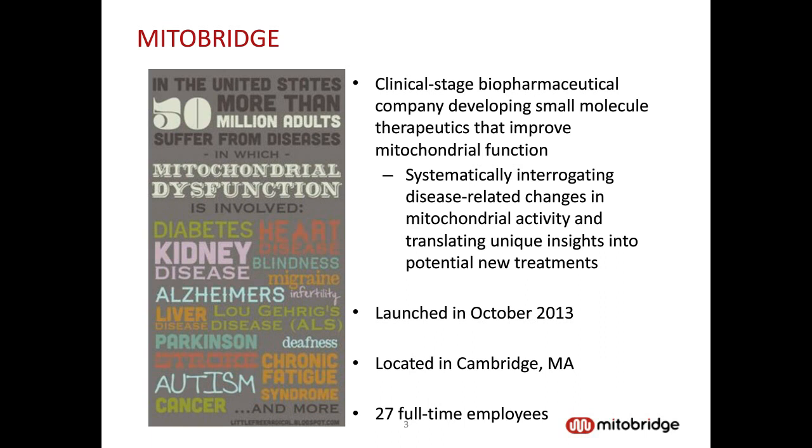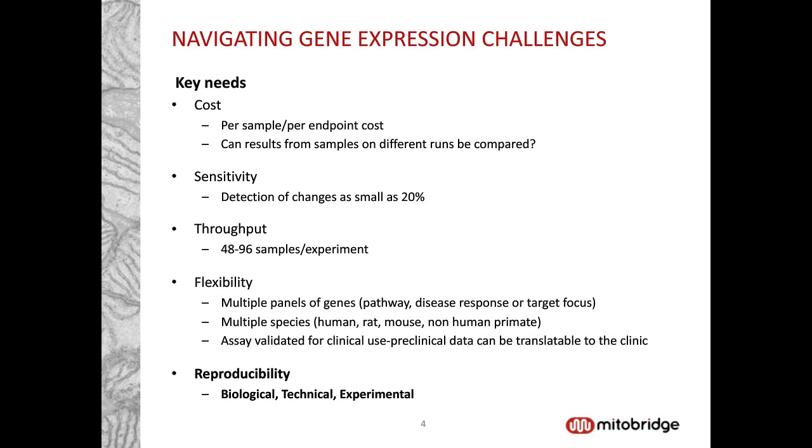As I mentioned, one of our key needs in setting up the lab was to be able to analyze gene expression. We were thinking about the things that were of most interest to us and our key needs, so that's matched here. In thinking about the cost of each experiment, and that's on everybody's mind, it's not just the per sample or per endpoint cost. How much does it take to run a given sample in your experiment? But it's also how you can take the results from any given data point and compare it to results that you got on a different run on a different day. A lot of times in my experience with qPCR, you really can only make good comparisons within an experiment or within a run. In some ways this requires taking the same sample and running it multiple times, and that of course will increase your cost.